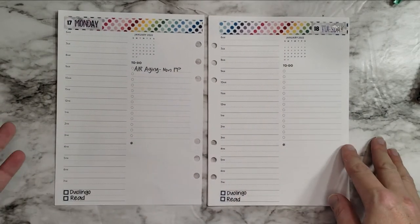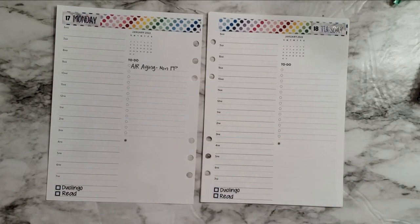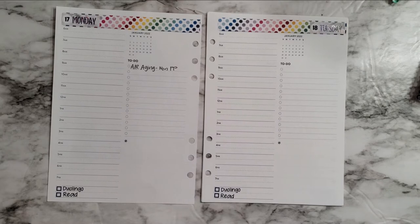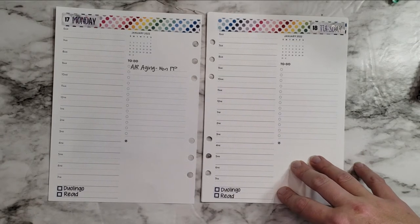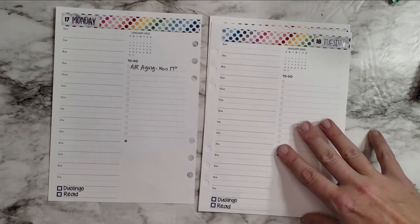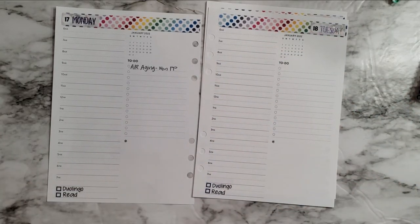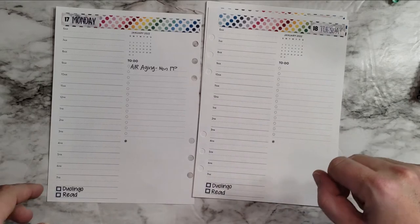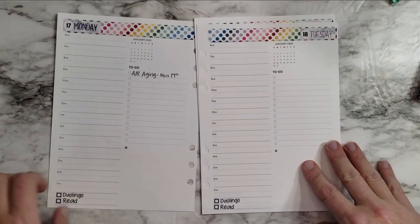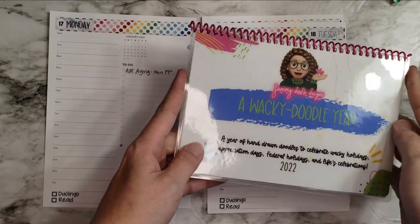So I really love this, and I think this will really lend itself to lots of opportunities for using leftovers and using lots of fun functionals and snark and splashes and all the fun things, because this is kind of like a rainbow week. So I can kind of choose a different color each day, or I can just make it like a whole rainbowy explosion, which I might do. So we will see. Before I forget, I want to do my Wacky Doodle year.